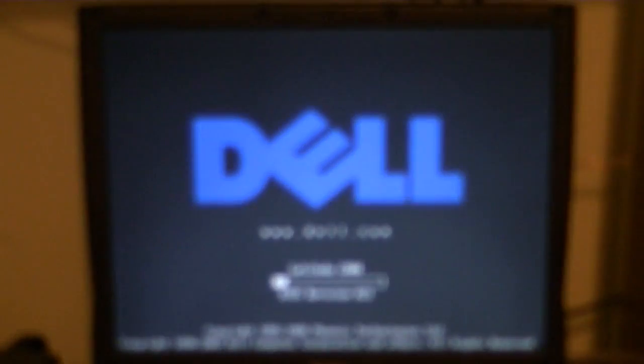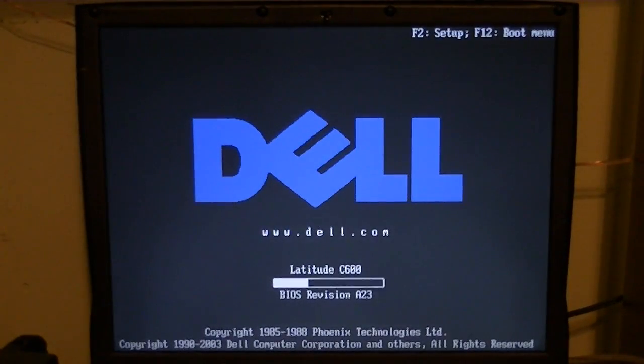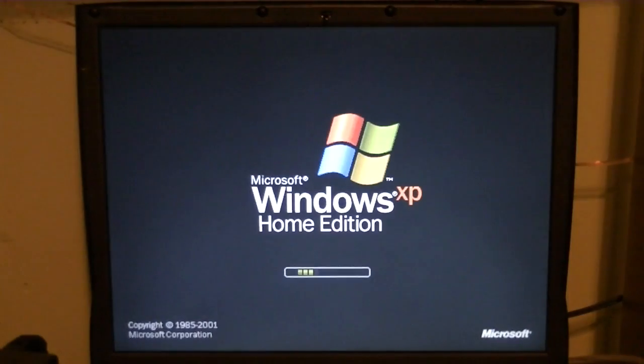You know, this was a pretty common thing for people to do. Take their old Pentium 3 laptops or desktops like this and run Windows XP on it. Windows XP ran great on Pentium 3s back in the day. Except for mine, but I know the computer's just a pile of junk.